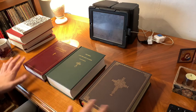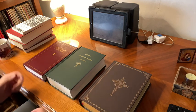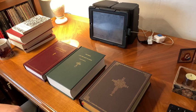really good. So that's my take on these three resources, how I kind of use them a little bit, the differences and the similarities, and I hope this is helpful for you.